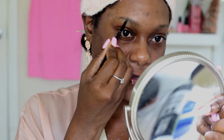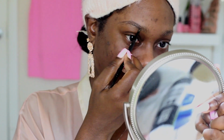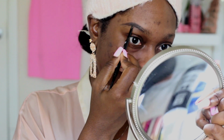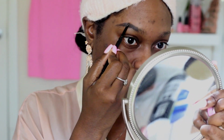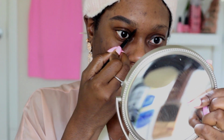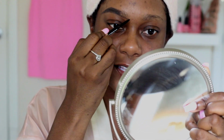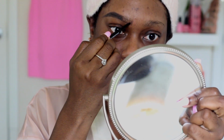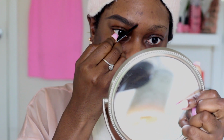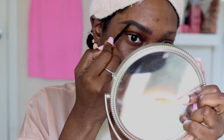I do not have much of an eyebrow shape, but I do know how I like my eyebrows to look. So I like to darken them on the tail end of the brow, and then I like to go in upward motions on the front end of my eyebrow just so it looks a little bit more natural. So I'm gonna draw a line right here, right underneath, and then I am going to start doing upward strokes. I would say all the way to just the first third of the brow, just so that it still looks a little natural.